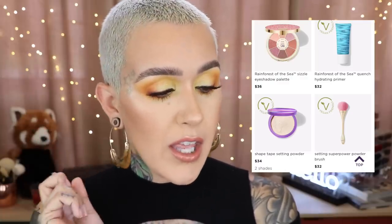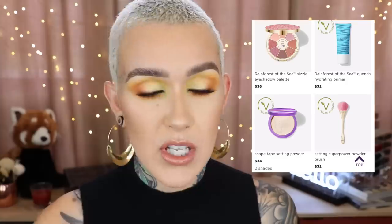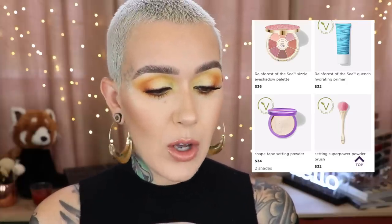However, this Shape Tape Setting Powder, I already ordered. I love testing out powders. It's so much fun to me. I like to find the new thing, what's going to work, and incorporate it into my routine. I just love it. So when this gets to me, I'm definitely gonna let you guys know how I feel about that.